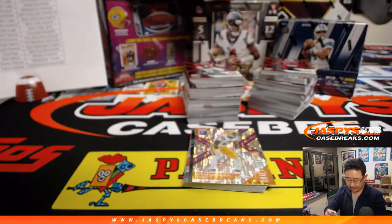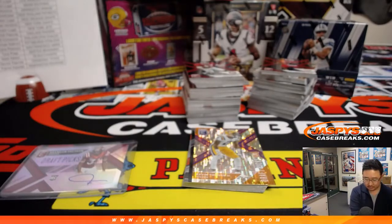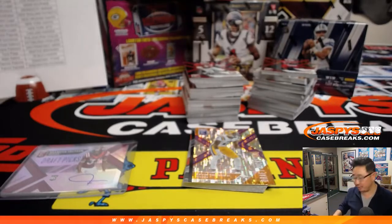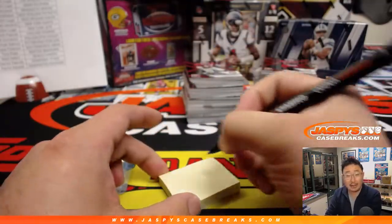And we got Braden Facison. And everyone remembers where he goes. I'm just testing you guys. He of course plays for the Chargers. So Brandon with the Bolts.